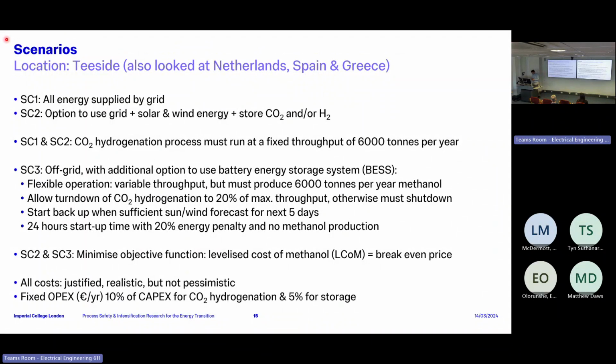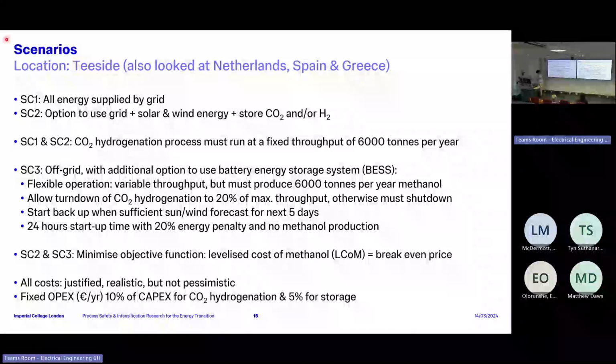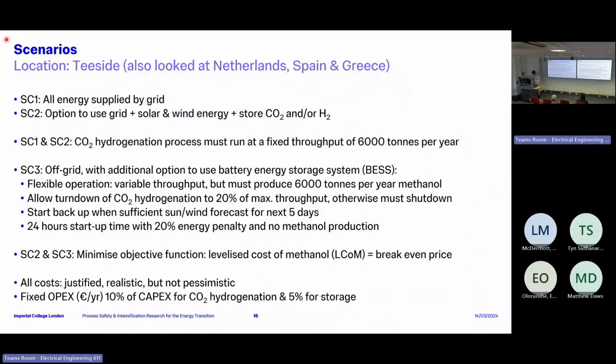I won't go into detail about the costs, but just to say that they're all justified. They're realistic, but they're not pessimistic, but neither are they optimistic. And where capital expenditure, CapEx, is required, then you have to maintain it, you have to run it. So for the process plant, the CO2 hydrogenation, 10% of the CapEx is required every year to run it, and that ends up being about 1.6 million euros, which some people leave out. And 5% for storage, because storage tanks just kind of sit there. You need to inspect them. You might need to replace them every so often, but in general, they don't need as much attention as process plant.